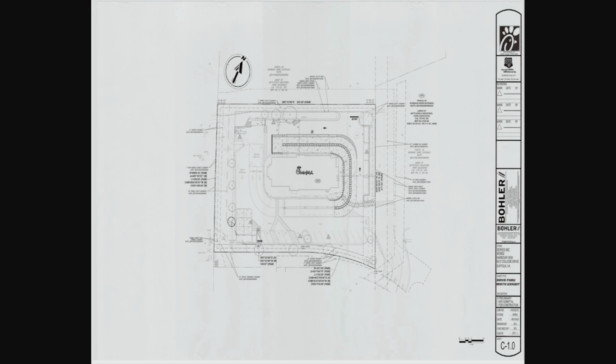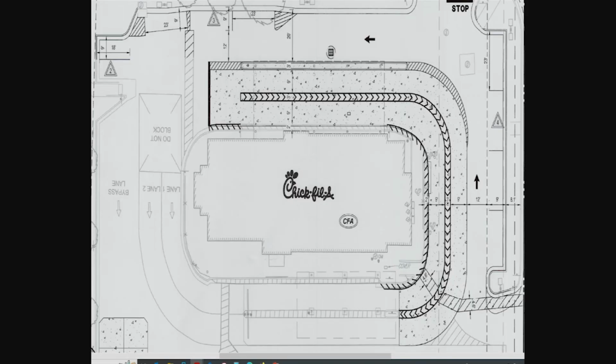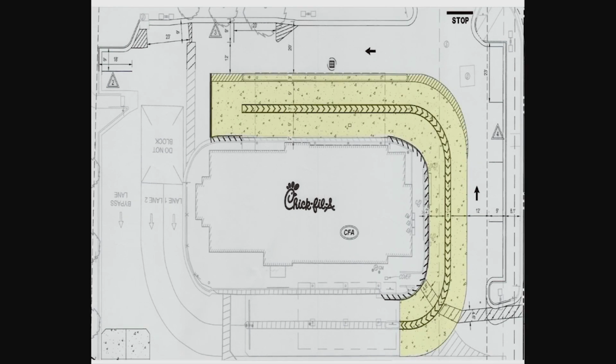The illustration that's shown here, I took the time to highlight the areas of impact. This model shows an enlarged version of the area where they're proposing to extend the drive-through along the rear of the property. And the area that's shown here in yellow would be the area where the 9-foot reduction would happen. It's going to happen along the wall of the Chick-fil-A.